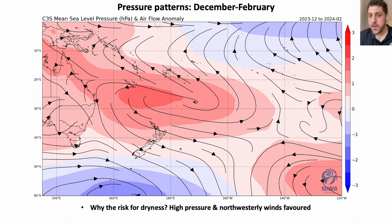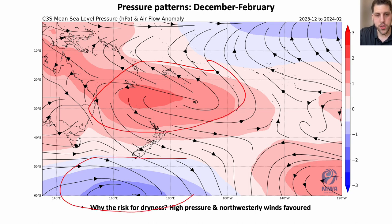And when we look at creating these long-term outlooks, we're often looking at pressure patterns in the region. So this map here shows the average pressure pattern, the setup for the summer season, December through February. The red colors indicate higher than normal air pressure, the blue colors lower than normal air pressure. And near New Zealand over the summer season, we see a pretty strong signal for a high pressure belt sitting near and north of the North Island.